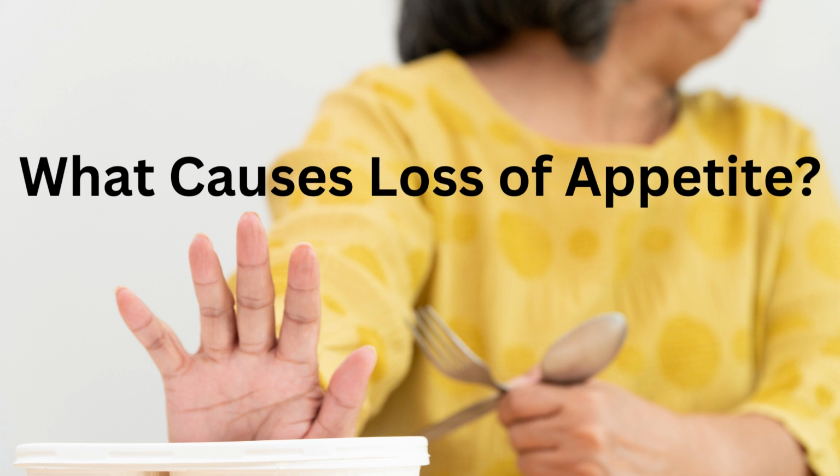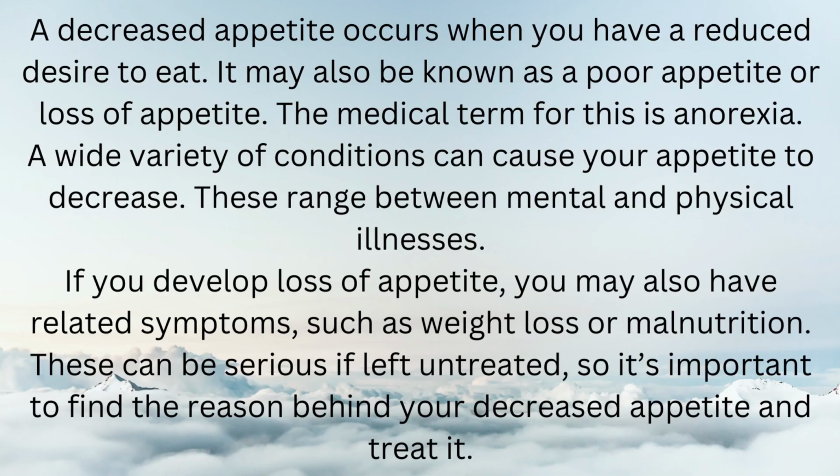What causes loss of appetite? A decreased appetite occurs when you have a reduced desire to eat. It may also be known as a poor appetite or loss of appetite. The medical term for this is anorexia.